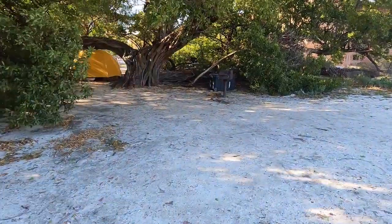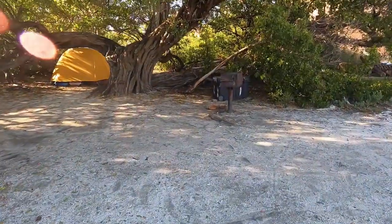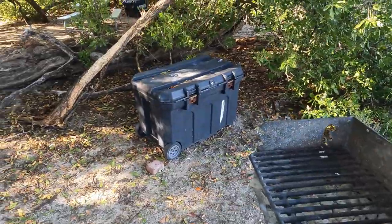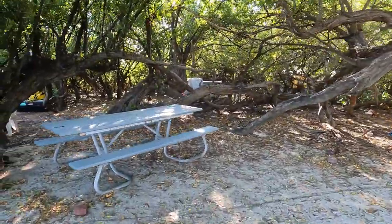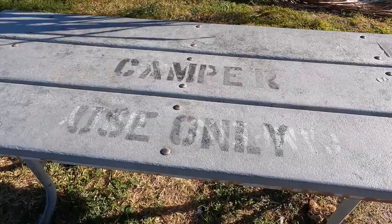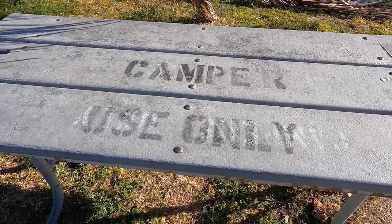Over in the campground, there'll be charcoal grills available. There are black storage totes if you want to keep your stuff safe and dry. Each campsite will have a picnic table that is marked camper use or camp use. It does tend to fade in the conditions out at the park.